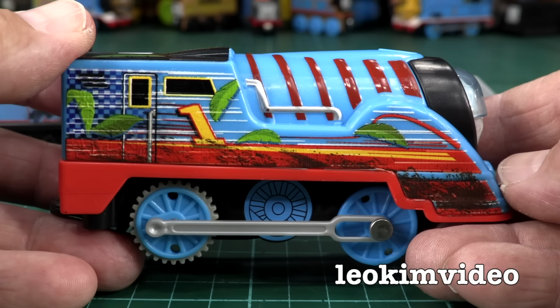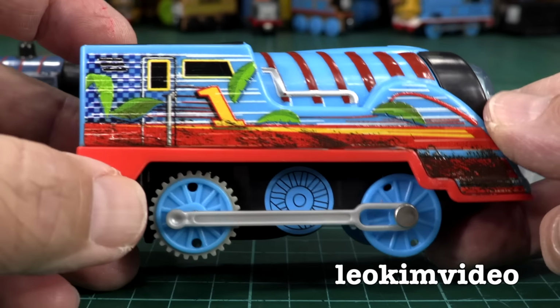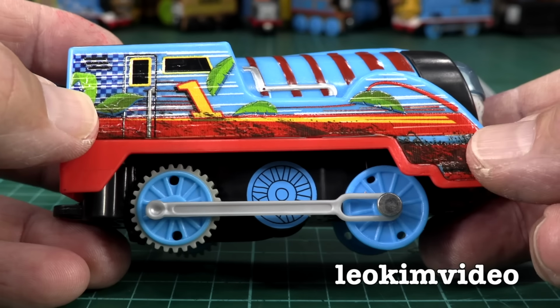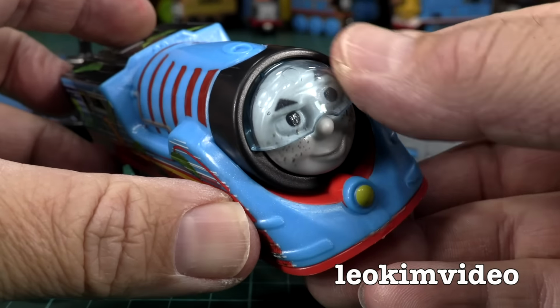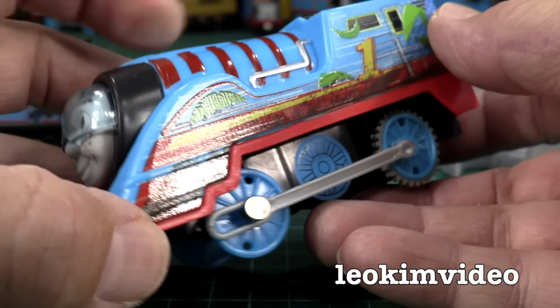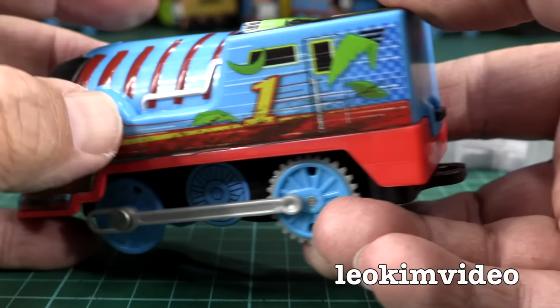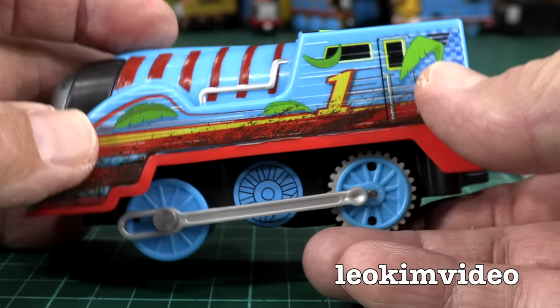Okay, this is our turbo jungle theme, double speed Thomas. Yes, it's got that detailing that Trackmaster 2 does in the sense that it feels like it's printed on. There's the front of the face there. I think we could have done without the goggles. Maybe you like that aspect to it. Well, personally, I could have done without it. That's the other side there. Like a lot of Trackmaster 2 stuff, there's no detailing on the back. We're missing our buffer detailing.